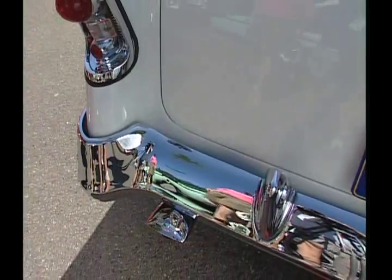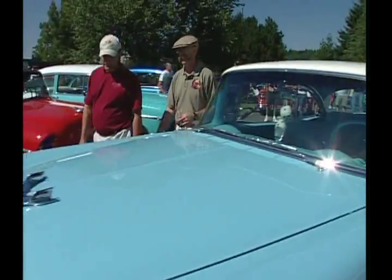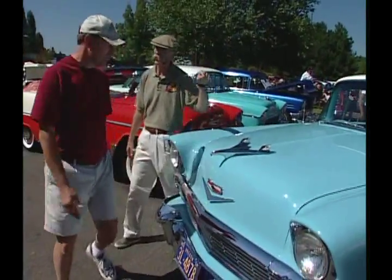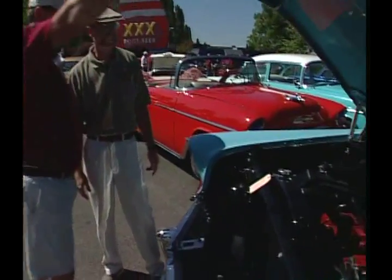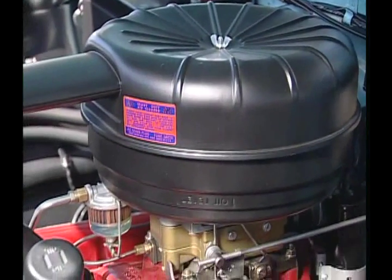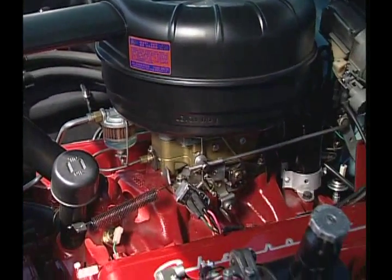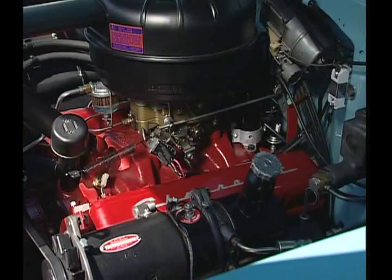Is it as stock under the hood as it is everywhere else? Oh, you bet it is. Let's have a look at that. The engine in this car is a 265, with a three-speed overdrive, right down to the oil bath air cleaner. You gotta love it. That's just about as stock as it gets. We did it as best we could to bring it back to original.